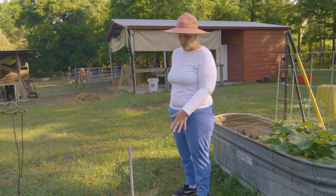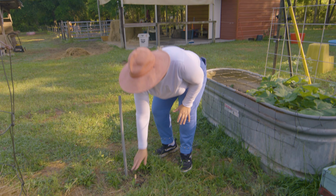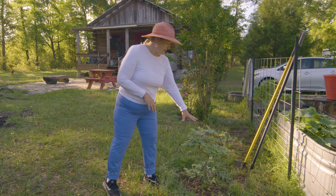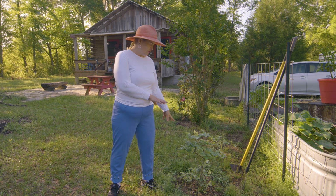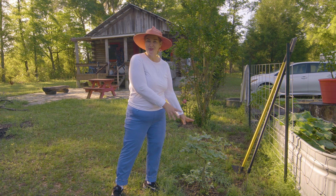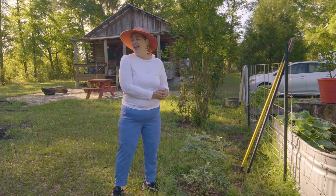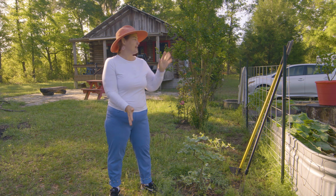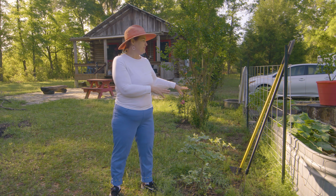And then it broke off, but it's coming back again. So I'm like, yay! And then I have my blueberry bush here. This is quite old, and so it's still hanging in there. So I just keep going with it. I love to grow as much food as I can. So I just have my eggs, I grow all my vegetables.